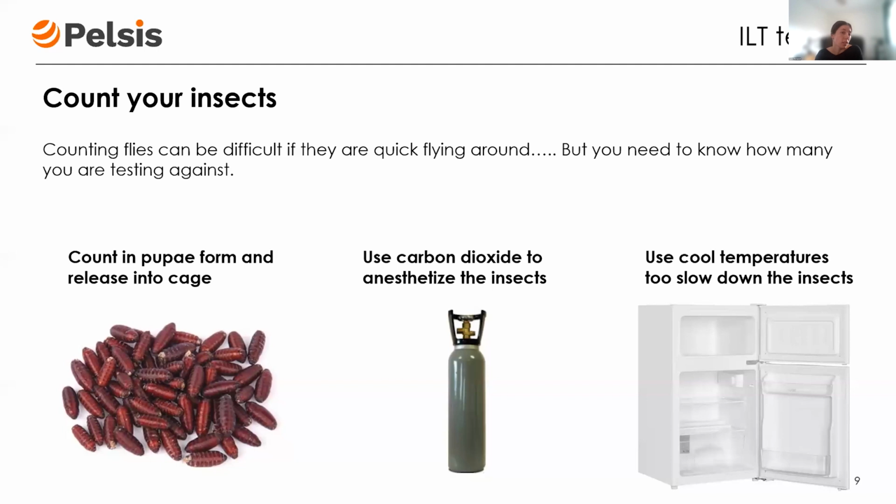One of the easier ways could be that you count them in their pupa form. So here on the left, we've got some fly pupae. And of course, they're not going to fly away at this point. They're very easy to handle, and you can count them out into a tub or a little cage. And then you know exactly how many flies are in that cage.